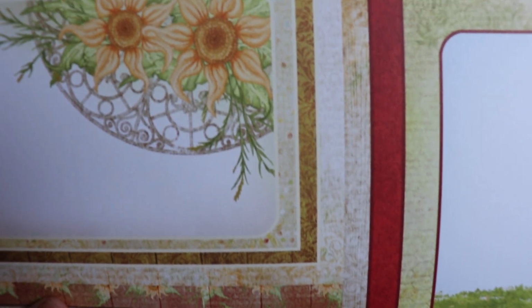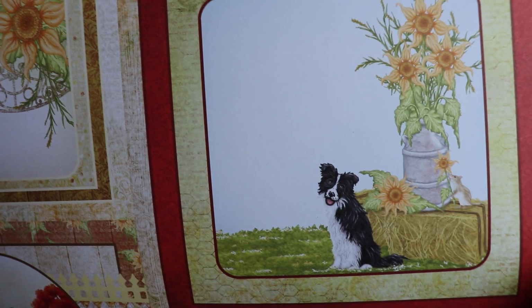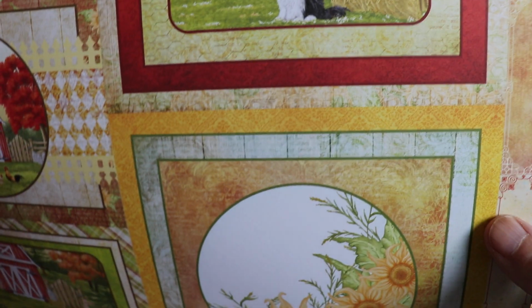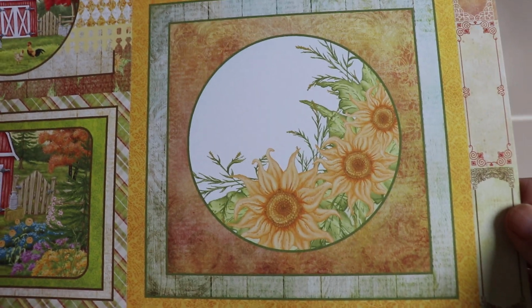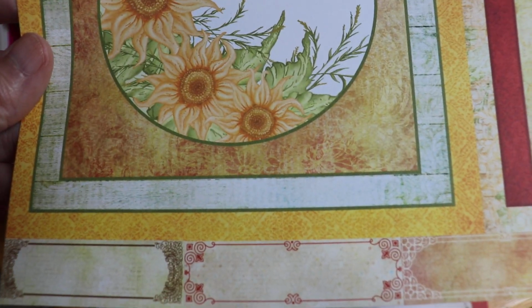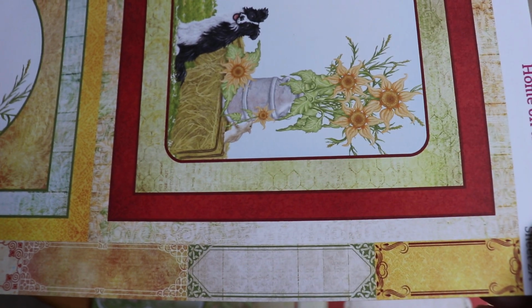I mean, this is just great if you own a farm or you like to homestead, or you want to put together some warm, welcoming Thanksgiving cards and stuff. I think Thanksgiving cards are going to be important this year, don't you? So you can cut all these out and make different cards, oranges and browns and tans and very light pinks and yellows, little tags that you can stamp whatever you want in.